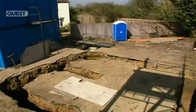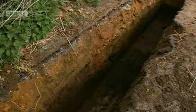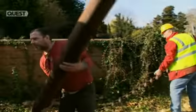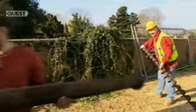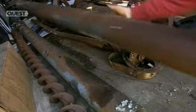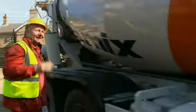Well, that's it. We're ready for the concrete. Good job we didn't throw that old sea drill away after all. Peter Baker, a local sculptor, reckons it can give it a new lease of life and create something out of it for my house. Great. That should keep Will happy.